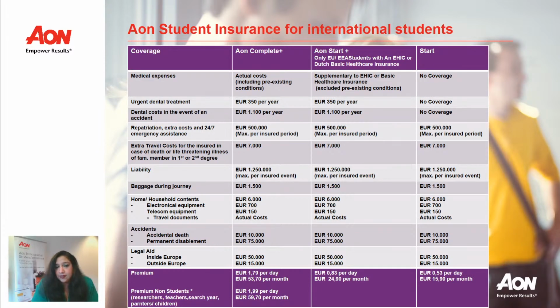We reimburse you for the actual costs. Then there's also an urgent dental treatment for 350 euros per year. With urgent dental treatment, there's a maximum coverage, whereas as for the medical expenses, there is no maximum coverage. Those are the actual costs.